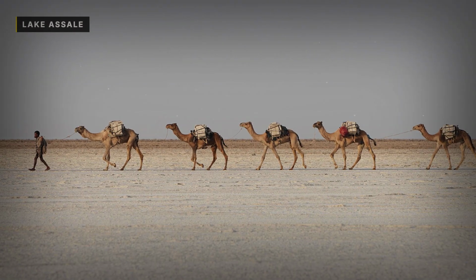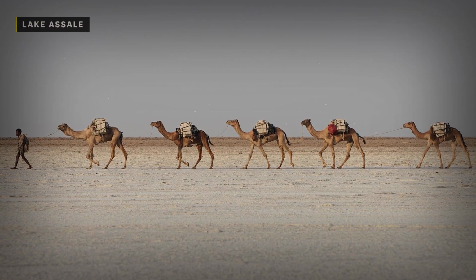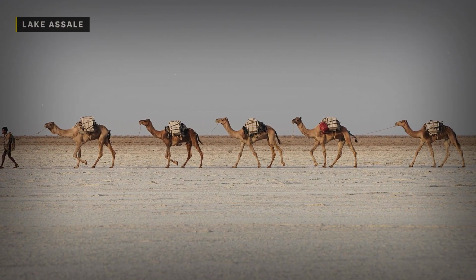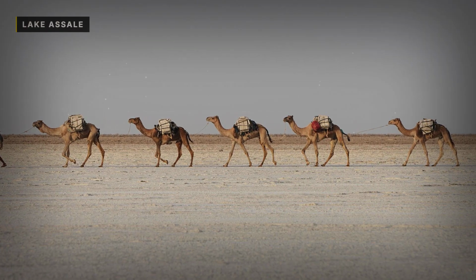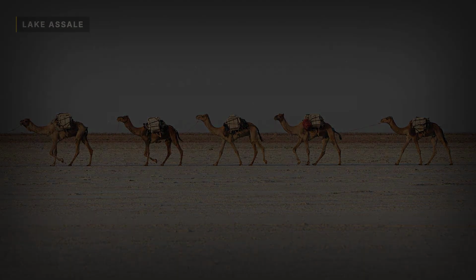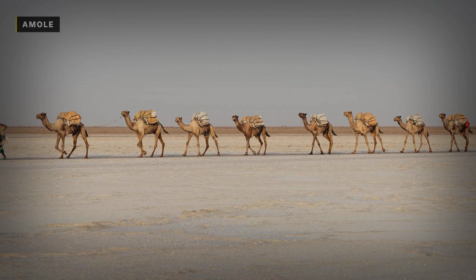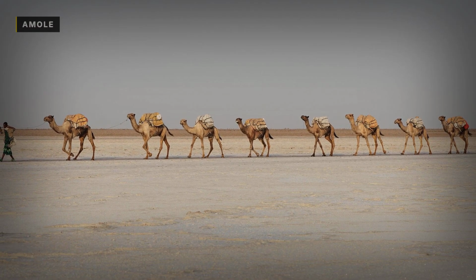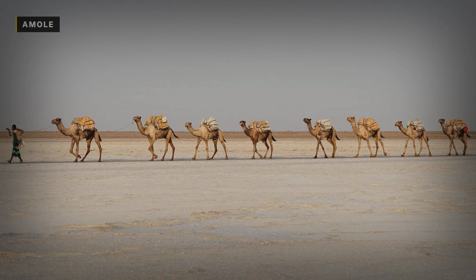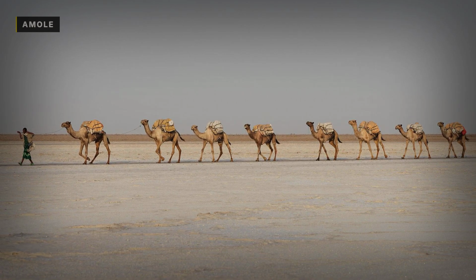Out on the blinding white surface of a salt lake called Lake Assale, Afar workers break the hard crust open with simple hand tools and axes, lever up slabs of raw salt, and trim them down into neat standardized blocks. Those blocks have a name. They are called amole, and the trade in them has underpinned the Afar economy for a very long time, far longer than any modern road or national border.